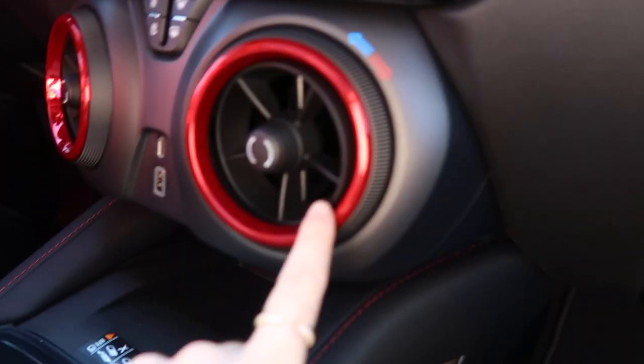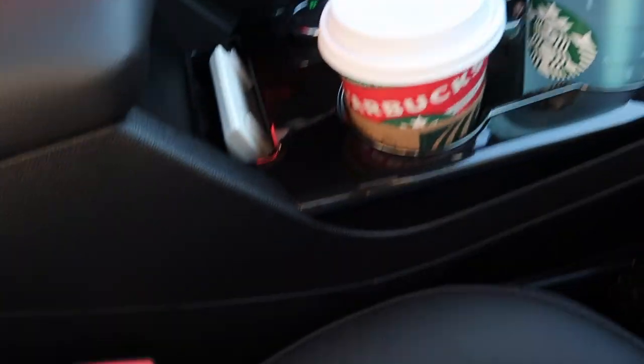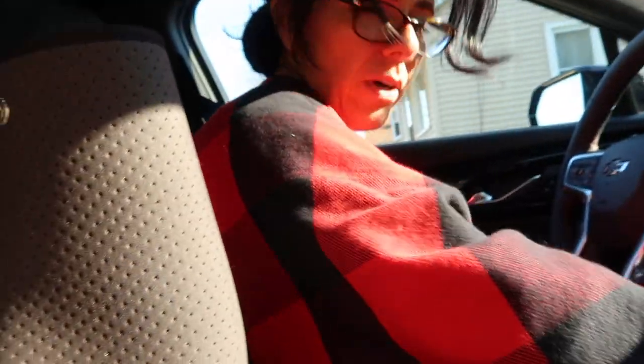Wait, you have to turn the music down or else I'll get copyrighted. Oh, this is cute. They have red detail. Yeah, and that's how you turn it out. Everything's red, even in the holes in the seats. Wait, what kind of car is it? It's Apple Wireless.